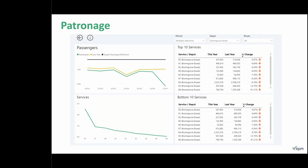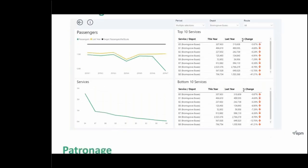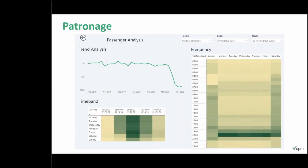So then if we drill down again, this is just another example where we're drilling down into the data. So looking here at patronage and occupancy dashboards, and here what we're trying to do is to provide information that enables questions to be answered, such as, what are the trends of patronage compared to last year, last month, last week? How do different routes compare? And ultimately trying to identify where the demand is as well.